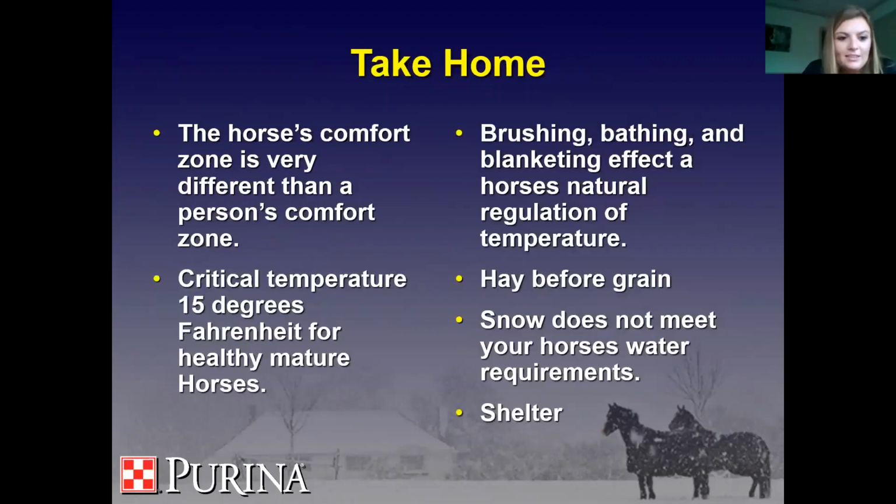So I feel like I sped through that really fast, faster than I thought I would. But there are some other things I wanted to point out as a take-home message on feeding our horses in the winter. First off, the horse's comfort zone is very different than a person's comfort zone. They are a lot more tolerant of colder weather. Another thing to think about is that your good-conditioned, fleshy horse's critical temperature is about 15 degrees Fahrenheit.